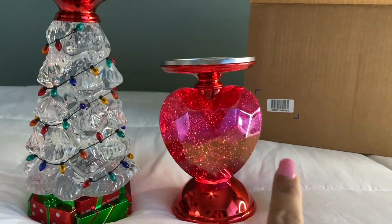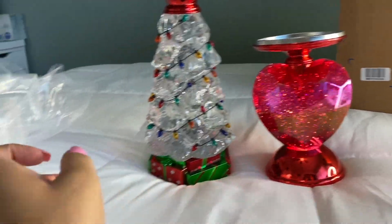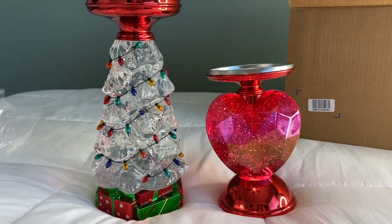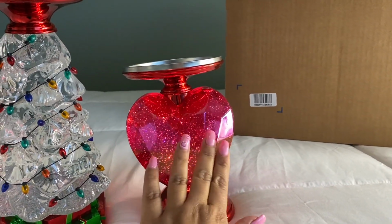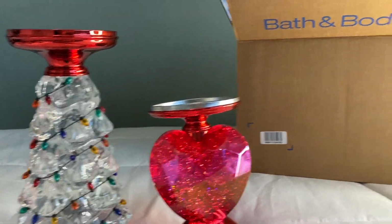As of now, I'm still keeping this one. I'm just going to try to be more careful with it, and I'll be returning these two right here. But for sure, I love my heart that I have. I just feel like I do have to be more careful with this top coating that they put on it. But yeah, that is all that came in that box.